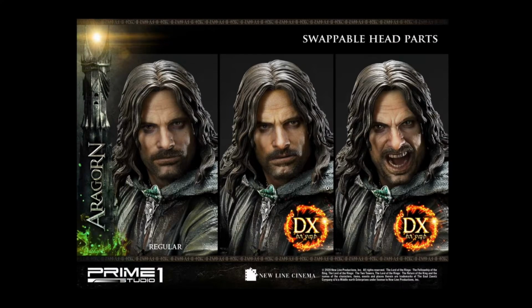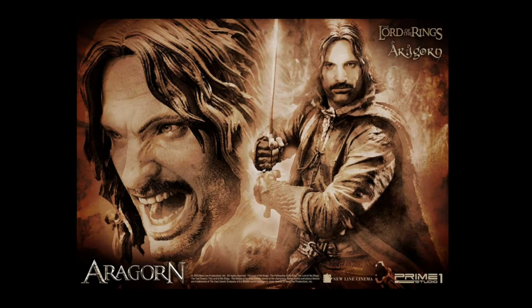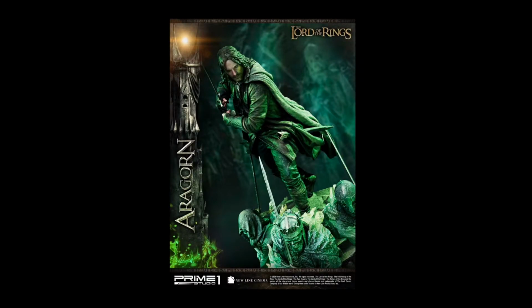Actually, I like the regular one a lot more than even this one or this one, to be honest. So I would say that if you want to save a little bit of coin, instead of ordering through them or through somebody else, the regular would probably be the perfect choice. I don't think you're going to be wrong with that. Love the pose, the stoic pose. He was one of the characters that I really love in the films. I really love Viggo as an actor. He's a great actor. I love him at portraying the character. He did a phenomenal job.